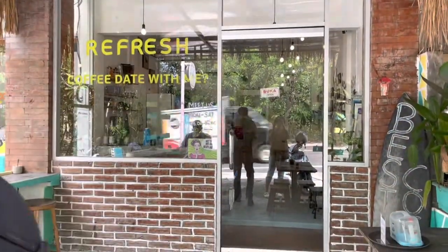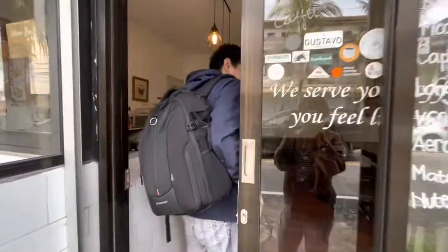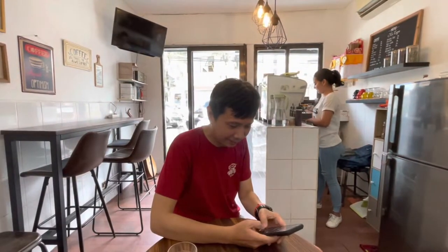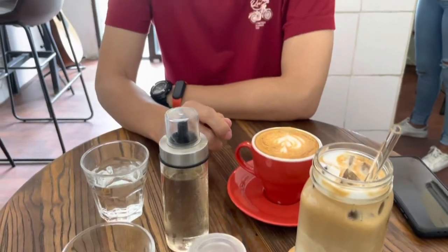This next spot, the Vernaine Coffee, is quite special. It has a perfect 5-star rating on Google, and once you try it, you'll know why. The friendly barista treats you like a friend, and takes the time to ask about our coffee preferences to brew us the perfect cuppa.